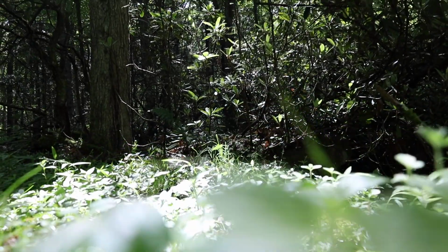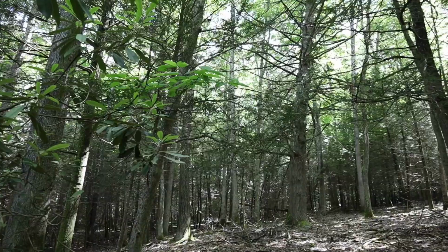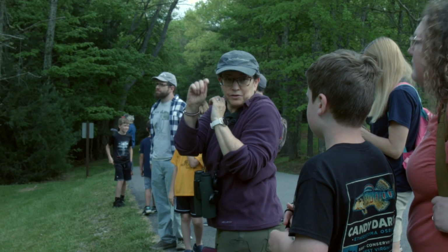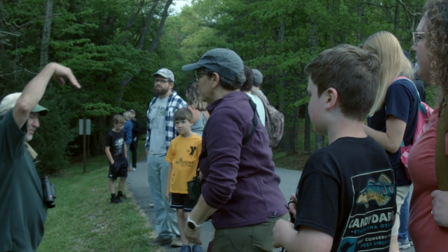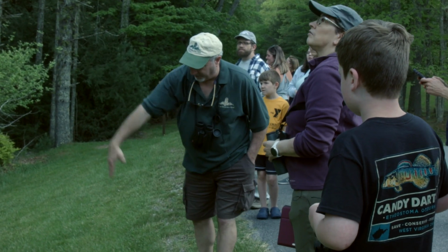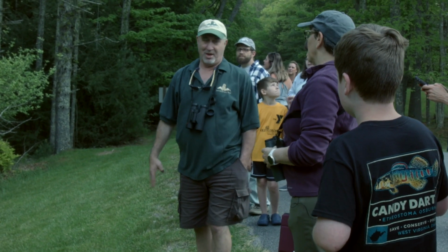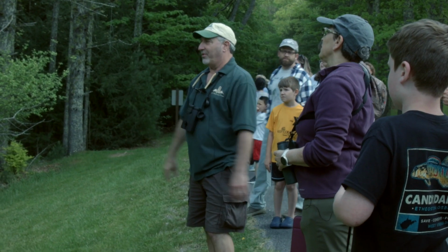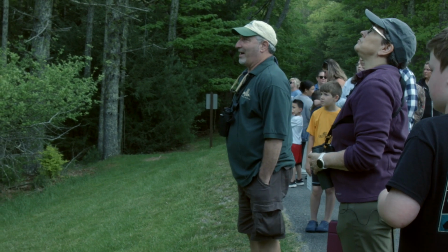Itty bitty woodpecker, but his bill is thin and slightly curved. He doesn't usually poke holes, he just pulls bugs out of little crevices. If you see a bird going upside down a tree in a straight line or even around, that's going to be a nuthatch. If you see one going straight up the tree, clinging right to the trunk, that's going to be the creeper. And not an easy bird to find.